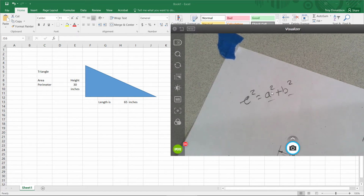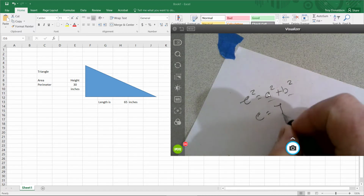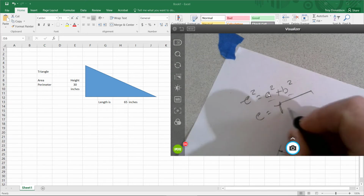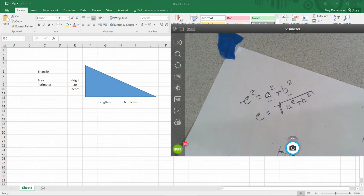But I can see that mathematically, to get C, I would take the square root of A squared plus B squared. So hopefully we all know what squaring is, right? This would be A times A and B times B. Now, this notation, though, is going to be challenging for you to figure out. You can do it in chunks if you'd like, okay? You can do it in small pieces.